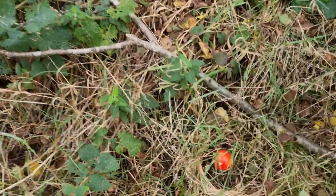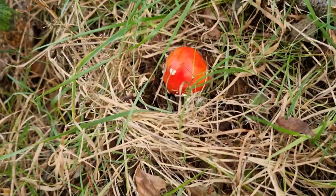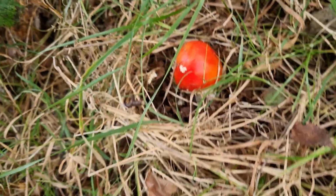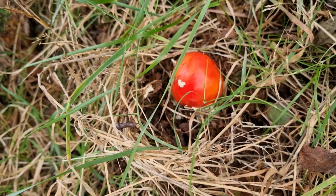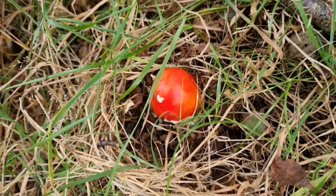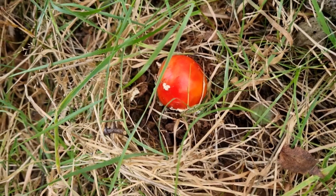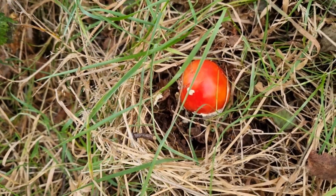I'm just heading back to the car, as it's that time to head back, and I've just come across this little fella hiding right on the side of the path. So it just shows you, keep your eyes open on the side of the path beside any woods or forests, because you never know what's hiding.